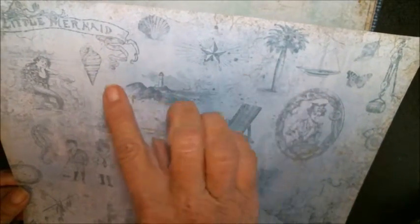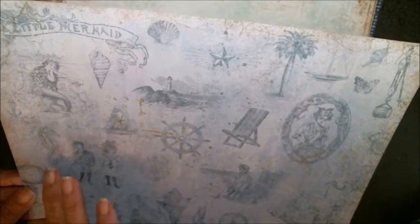So vintage, look at that. Love it. Palm tree up here at the top. Your seashells, your mermaid, seahorse, your compass, your ship over here. How fun.